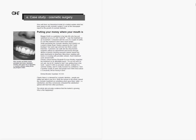Okay, in terms of this article, we're looking at the theory of market equilibrium and how that can be applied to this particular market as discussed in the article. So we're going to look at how the market is changing over time with some examples.